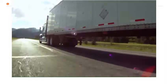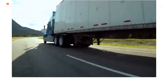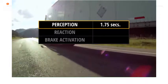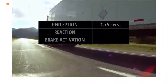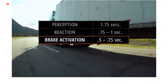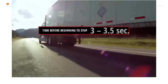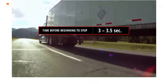At first glance, it might seem like these actions all occur at the same time and don't have a real impact on your stopping time. But a closer look reveals how each action stacks up. It typically takes around 1.75 seconds for an alert driver to perceive the need to stop. The driver's reaction takes another 0.75 to 1 second. The brake activation time takes another 0.5 to 0.75 seconds. Altogether, the times add up to between 3 and 3.5 seconds before the vehicle actually begins to stop.